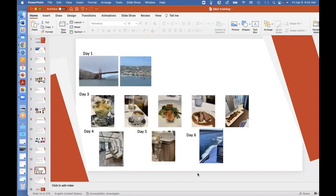Okay, so day one was the places they could look at. Day three was the food. Day four was creating a little luxury. Day five was you're going to celebrate with them. And day six is you just being on the cruise ship with your laptop and the waves out there, and it's all good.